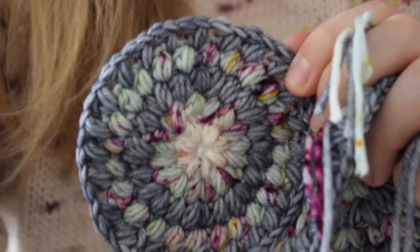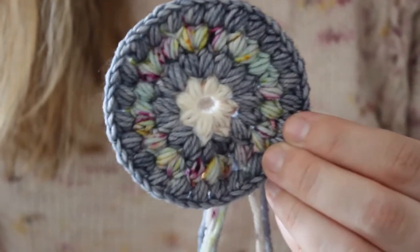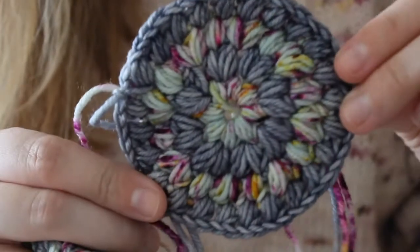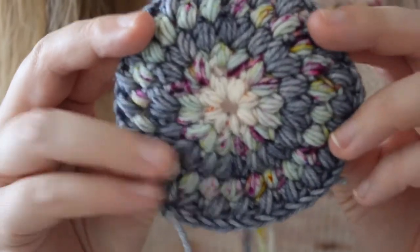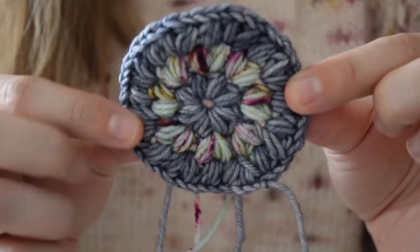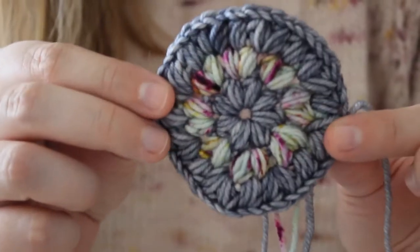I want this to be focused. There we go. So I've done some crocheted circles from the Maya Granny blanket, which is stunning. These ones that I've shown you are all in DK weight. There's another little one, which I need to go around one more time with the Varenville. But I love them. I think they're so cute.